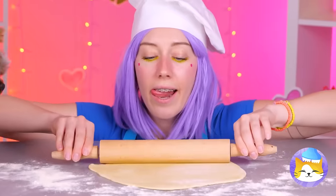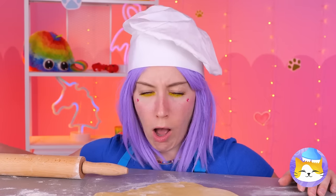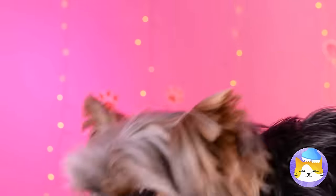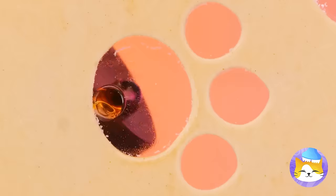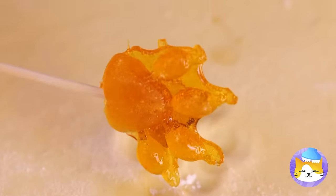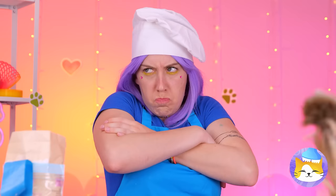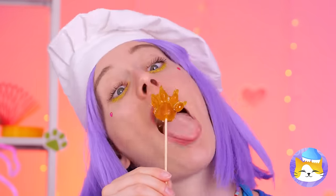On second thought, watch your step. You got paw prints everywhere, don't worry. Enough caramel can cover up any blemish. Give it time to harden and you've got candy. Add a stick and it's a lollipop. Or should we say lollipop?